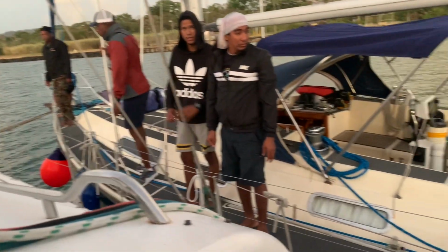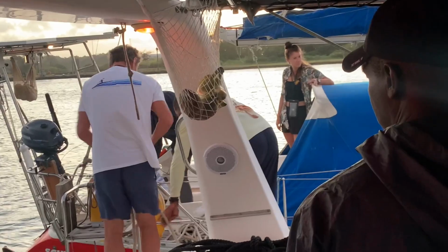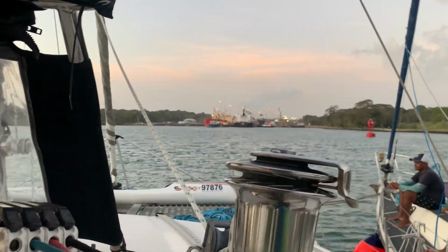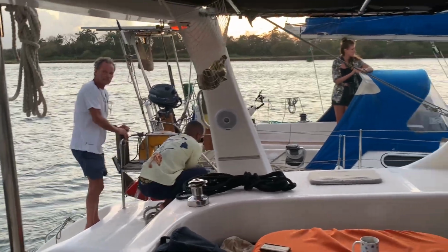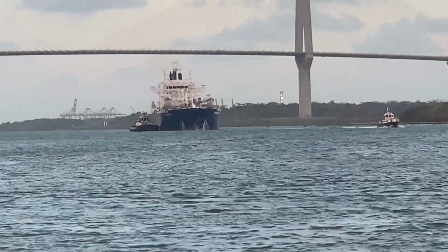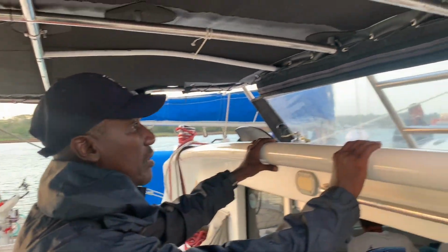An army of guys rafting us up to this boat, and we've got the next boat coming in over there. All happening. Got this coming in behind us. I think he's going to be right behind us. Now we're getting closer to the land.